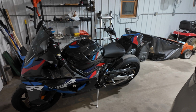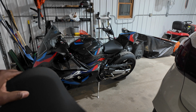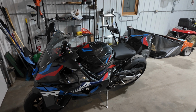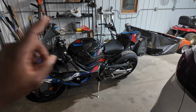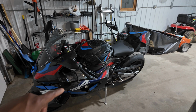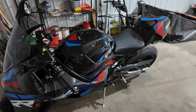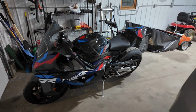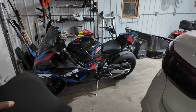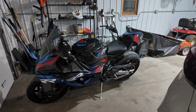So what I would like to do is make a video showing you guys each seat and how much foot I can get on the ground with each seat. The 2025 S1000, I do believe the actual bike is a little bit shorter than the M1000, but I do believe the M package of the S1000 comes with this exact same seat. So if you're a shorter rider like me and you ride the S1000, this video could possibly show you how much lower to the ground you could get your foot with this specific seat. So let's go ahead and get to it.